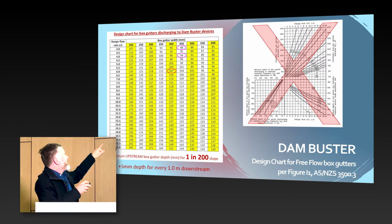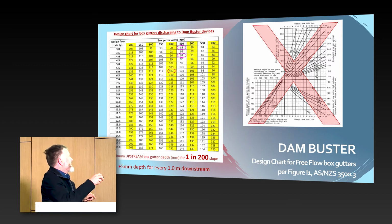And then if you just go for a moment and go, oh, he's talking crap here. If you go down to a 200 wide box gutter and you do the same thing up to there, and then you run across here to 1 in 200. Where's 1 in 200? On the left, the furthest one on the left. Furthest one on the left, 1 in 200. So there, it's 96 mil, isn't it? 107. 107 mil. You can see the chart.